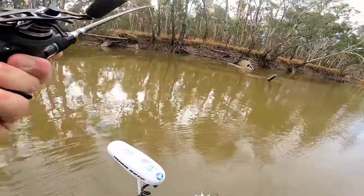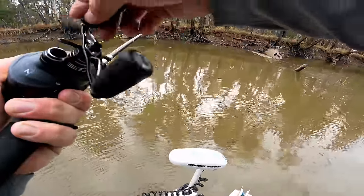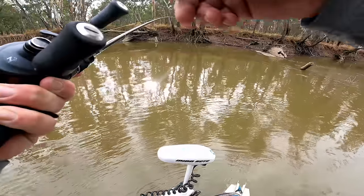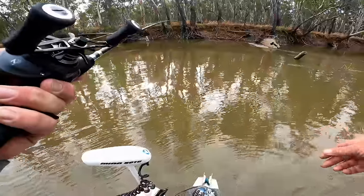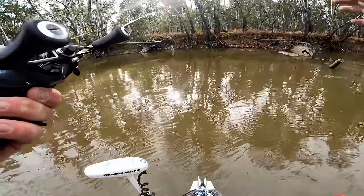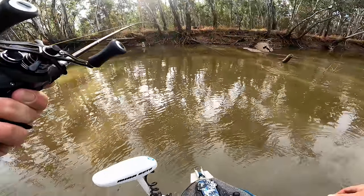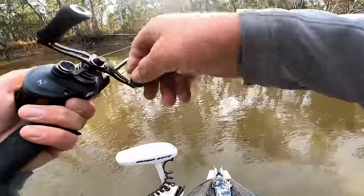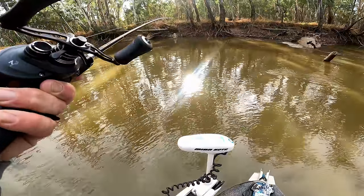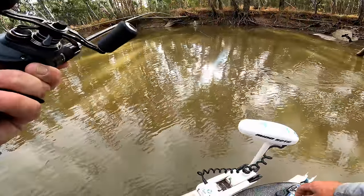Got him! Whoa, that was cool! Whew! I thought he was a giant, but he's still a nice one. The biggest foam pile on the river. And when I chucked in there the first time, he like boiled at it. He must have launched it. He's hooked underneath his chin.